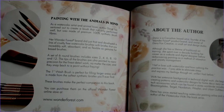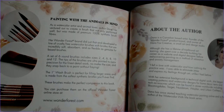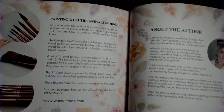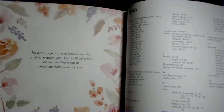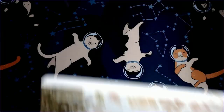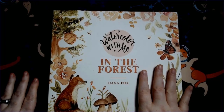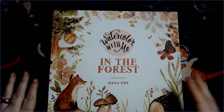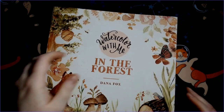So she actually has her own brushes, which is interesting. I might go look at those. But anyway, then it has an index in the back. So very cool book. Honestly, I still think they're priced very reasonably considering this is entirely good quality watercolor paper.